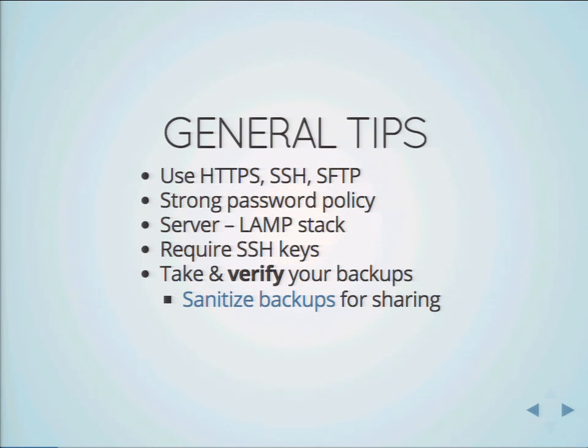Another best practice is to take backups and especially verify that your backups are actually working. There's also a link in there to show you how to sanitize your backups if you want to share them with your developers and you have data that is private.